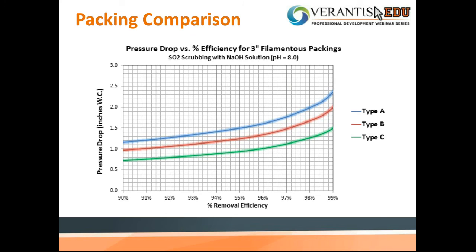When comparing similar types of packings, this example is for filamentous style, it's important to compare based on the same nominal size and to look at both pressure drop and HTU or efficiency for a given application together. A lot of times you'll see one size packing compared to a different size competitor's packing to show that pressure drop is less. And at the same time you'll see them switch the packing sizes to show that efficiency is greater. So you have to look at these two parameters together in order to compare.